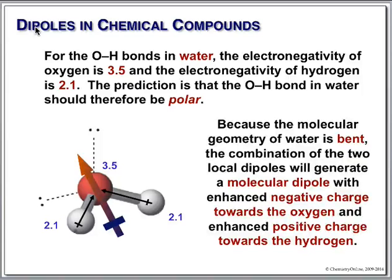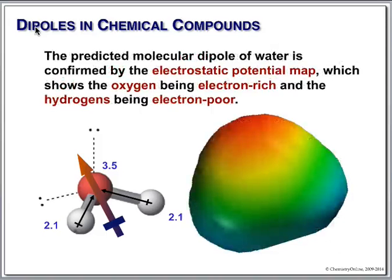Now we can render this as an electrostatic potential map. As we look at this, we see just what we predict here. Down here by the hydrogens, we have a nice blue bottom. This is very positive. And up here by the oxygen, that's where the electrons are, that's negative. The fact that we have this molecular dipole in water is what makes water so unique as a solvent. This can undergo, as we'll see in a bit, hydrogen bonding, and because it's so polar, it can also interact well with polar molecules. This is also the basis for ionization of acids and bases.